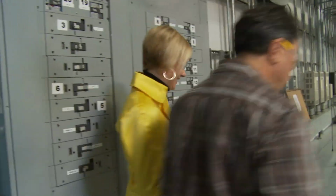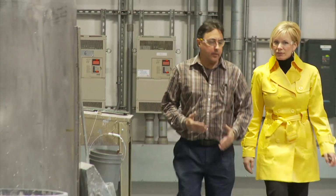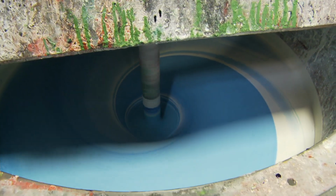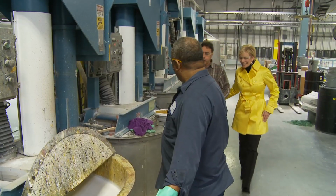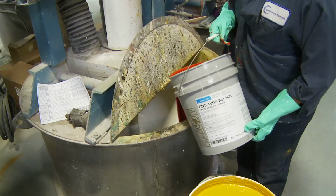Okay, great. We have a couple of batches in process right now that we're just about ready to add the colorants to get the final color. One's a cobalt and the other one's an orange. Great. We're ready to add the orange, but I want you to see what the paint looks like before we add the colorants to it.